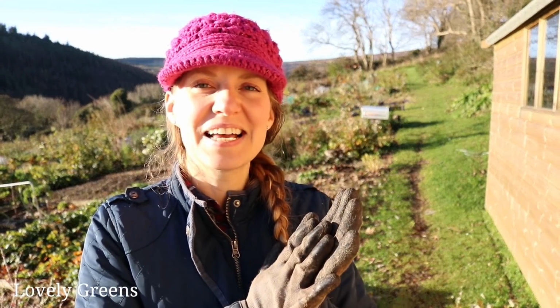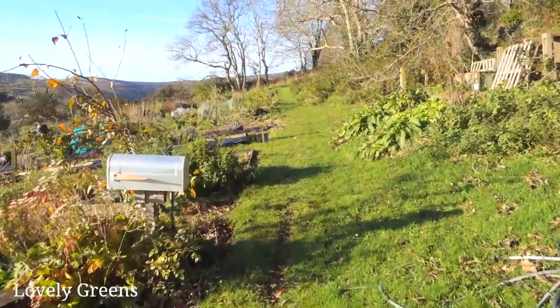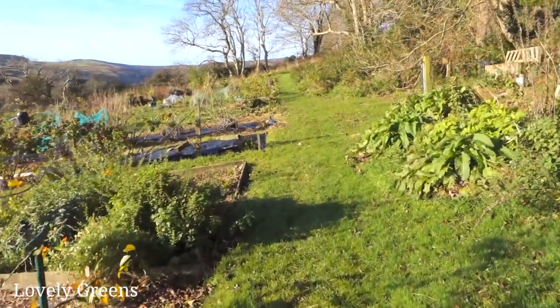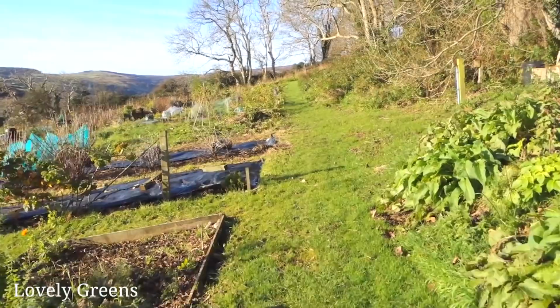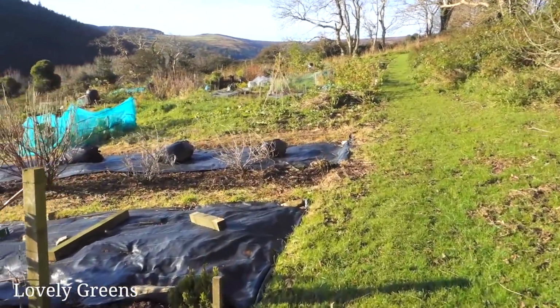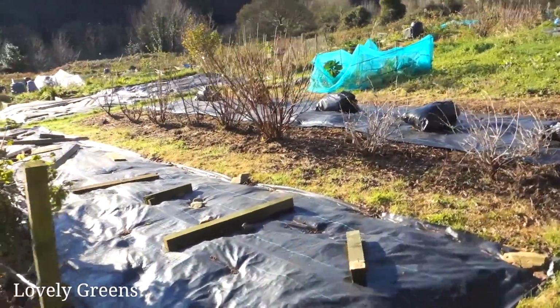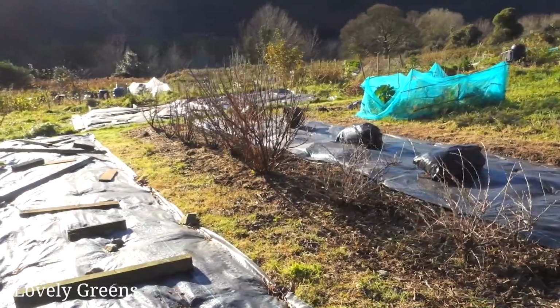With that done, I'd like to show you what I've done over on the new half plot. So let's go have a look. I took on this half plot within, I think, the last couple of years, but I have not really used it to its fullest extent. And it's been a little bit of a mess, but as you can see now, it is much tidier.